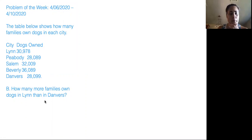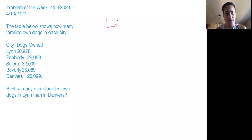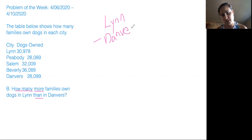Okay, how many more families own dogs in Lynn than Danvers? Oh, I'm sorry, I'm not writing a comparison statement. Wrong question. How many more families? Well, the key words here, how many more, and than, tell us that we are going to be using subtraction. So I'm doing how many more live in Lynn than Danvers. That tells me that Lynn is going to have more. So I need to do Lynn minus Danvers. And that's going to give me the difference.